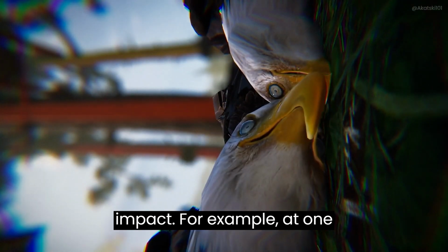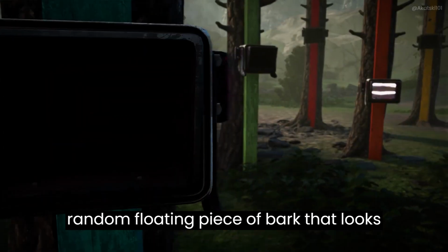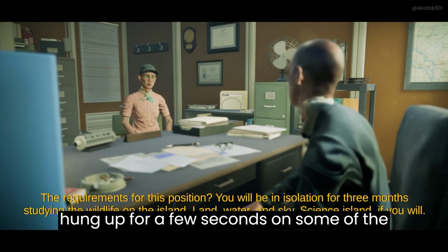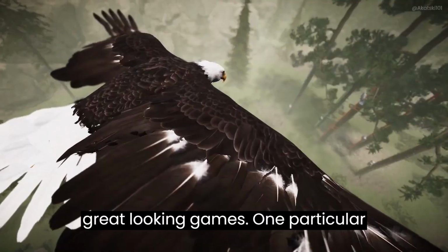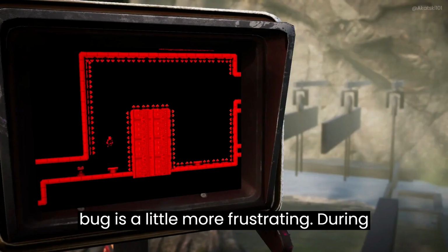For example, at one particular stretch of forest, there's a random floating piece of bark that looks like it should be attached to a tree. In another instance, the camera got weirdly hung up for a few seconds on some of the environment. Like I mentioned, they're all forgivable foibles in an otherwise great-looking game. One particular bug is a little more frustrating.